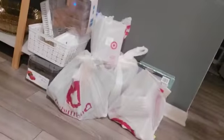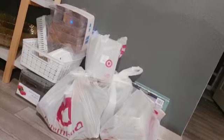So here are some boxes. That's from Amazon and that's for the utility closet. It's like a storage unit. And then these are a couple of the containers that I got from various stores, just to get the kitchen and the cupboards ready, just so it can look decent, because I can't do this anymore.